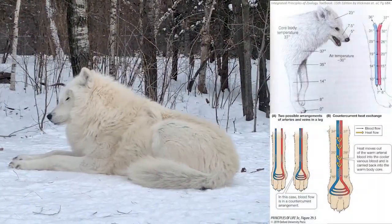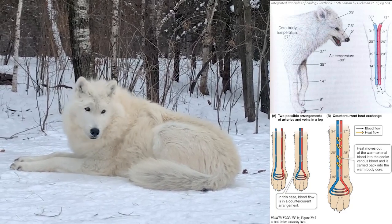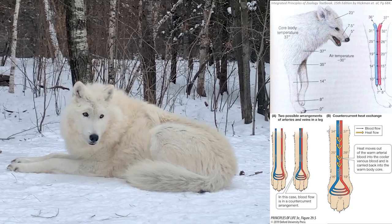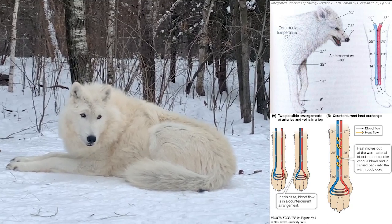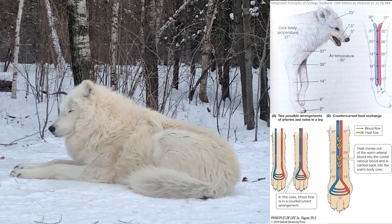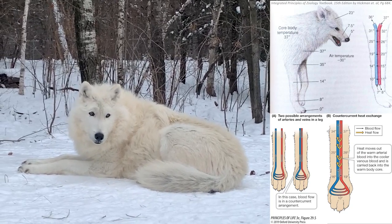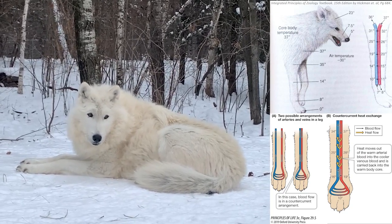Some northern populations of wolves, such as Arctic wolves, have a countercurrent heat exchange mechanism that allows for extremities, such as their toes, to be cold without cooling down the whole body, thus minimizing overall heat loss in the system, which is really important when you're trying to stay warm in such a cold environment.